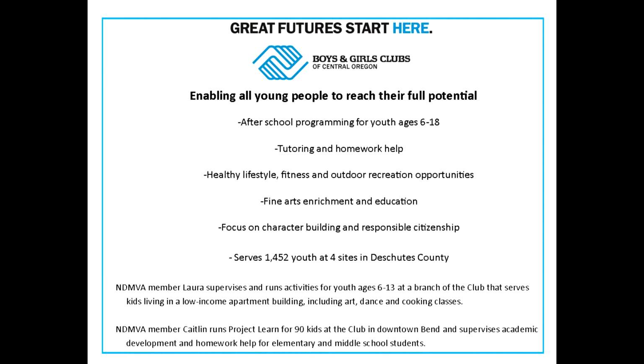As I enter the scene at the Boys and Girls Club, everything is chaotic. Kids are running upstairs and downstairs, they're laughing and playing pool, they're making art and dancing in front of an old boombox. Hey Caitlin, what are you guys doing right now?